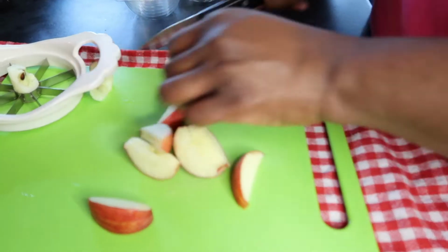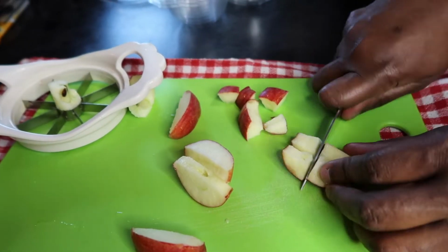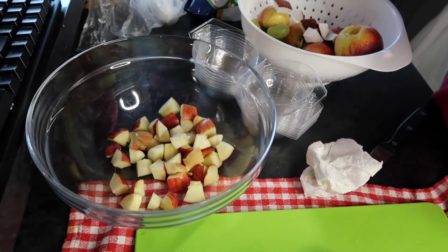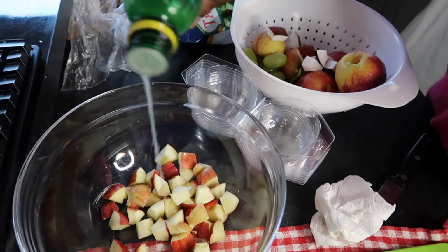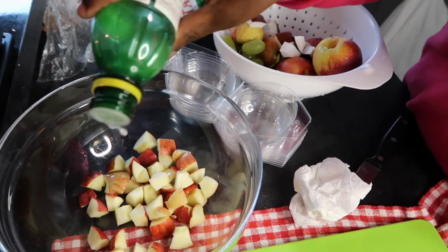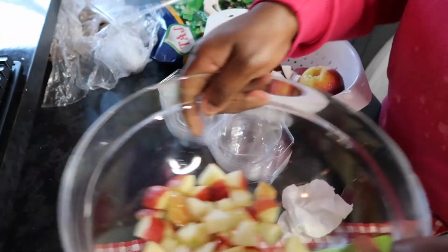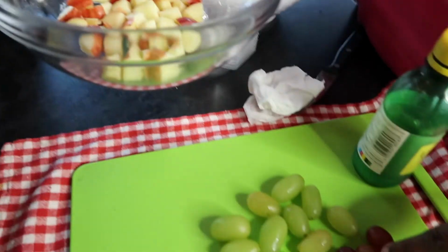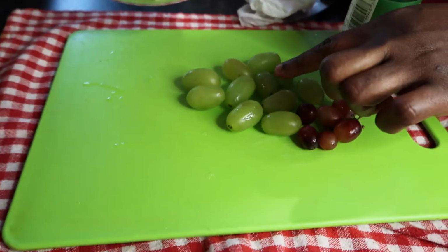So I'll do all the apples this way and cut each one into about 3 pieces. Right, guys, as you know, apples go brown when exposed to air, but a little lemon juice, just a little bit sprinkled over them, will make them not go brown. And then these are the grapes that I'm going to be cutting. The smaller ones will go in whole and then the big ones will be cut in half.